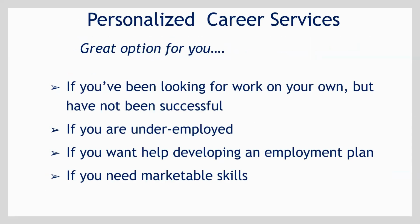Now we're going to go ahead and move on to personalized career services. And this is a great option for you if you've been looking for work on your own but have not been successful, if you are underemployed, if you want help developing an employment plan, and if you need marketable skills.